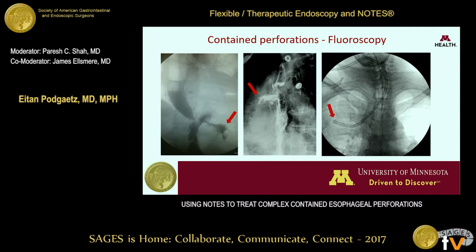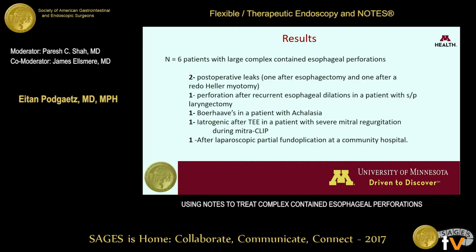These are some of the fluoroscopic images. The one on the left was a patient who had a redo Heller myotomy at an outside hospital and had a very large leak. The other one was an esophagectomy. And the third one on the right, you can see how long those perforations can be. We're almost at the edge of the chest, but that was all contained, and that's a picture of how the pharyngostomy looks. And you'll always get a call from radiology because they don't know what's going on with that X-ray.